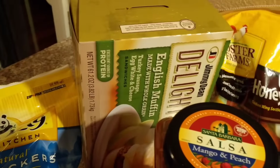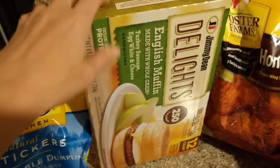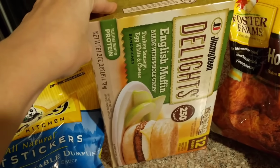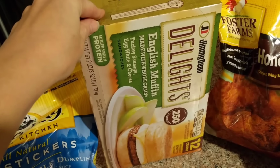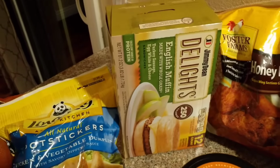And the same thing with the Jimmy Dean Delights. I have been loving these in the mornings. 250 calories. The sandwich is really filling. It comes with a whole grain English muffin, turkey sausage, egg white, and cheese. These are on coupon, so I went ahead and picked up another box just to stock up.